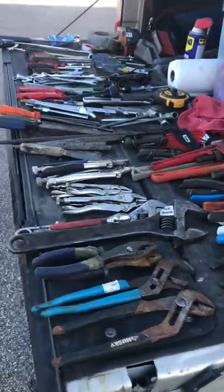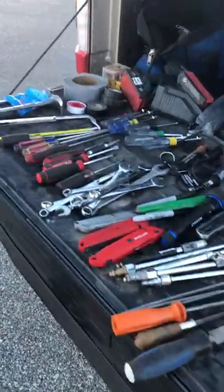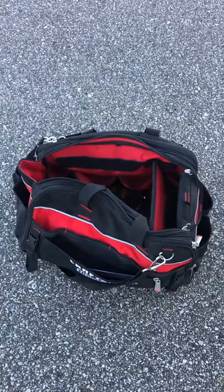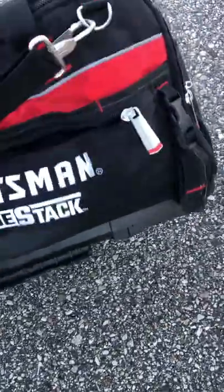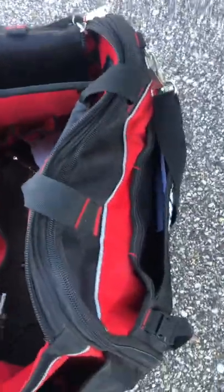All that has got to fit in that little bag. Anyway, this is one of these new Craftsman trade stack bags. I don't know what it stacks on. It's just a bag. I got a few things all around in there, but got pockets all the way around, pockets on the inside, some zipper stuff.